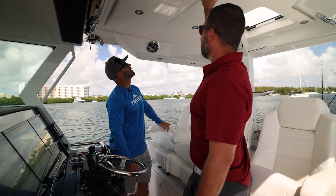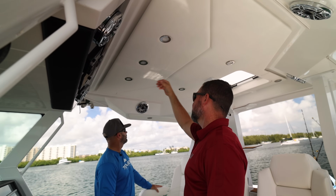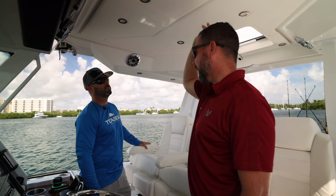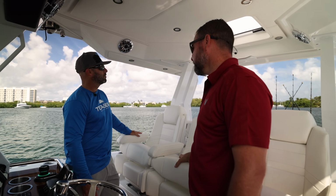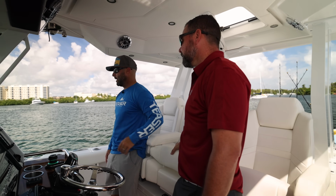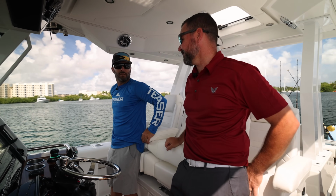We do have vinyl wrap panels with RGB lighting all the way around them. And then we have dedicated red lights for night, and then white lights just for visibility. Very nice. It's a great area to sit back and relax. It is comfortable here. We're having a rough little Tuesday with you guys so far.